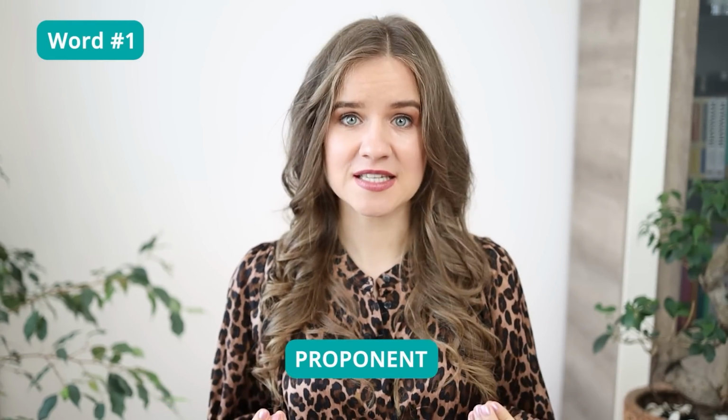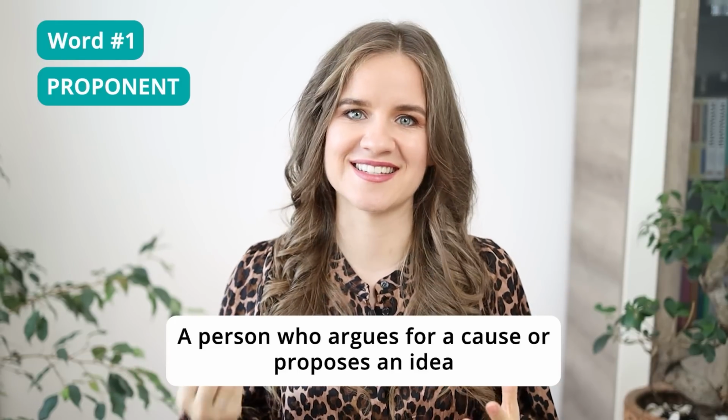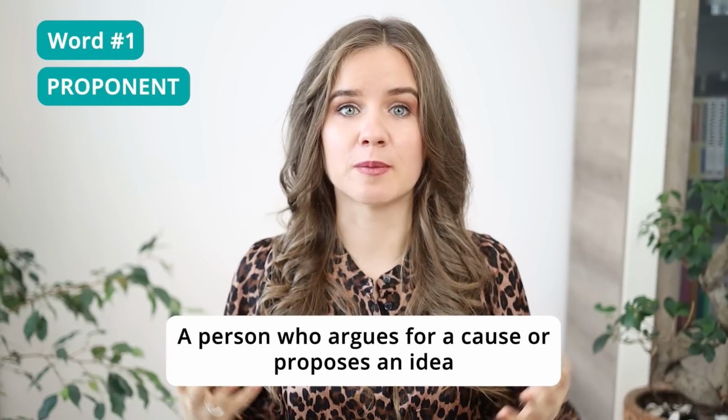Let's get started. The first word on our list is proponent. This is a person who argues for a cause or proposes an idea. Simply put, a proponent is someone who is in favor of something.